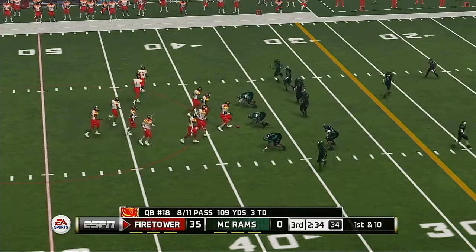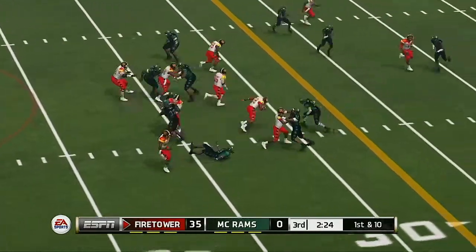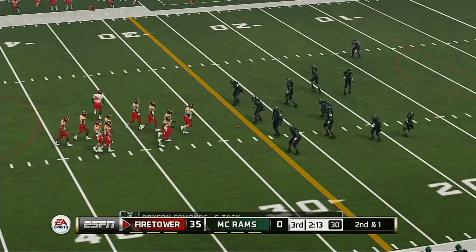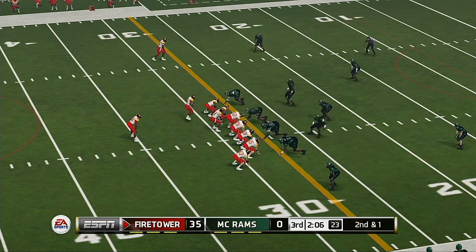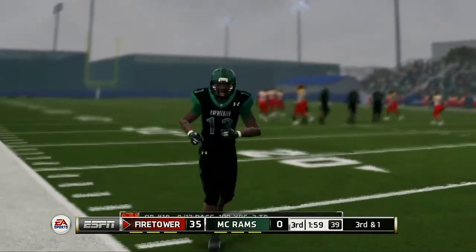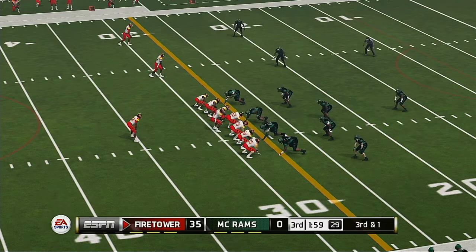First and 10. Ball on the 38-yard line. They make the stop around the 28-yard line. That's good for a gain of 10 yards. That brings up second and one. It's third down, and this offense is about 3 feet away from that first down marker. Get up, 278.